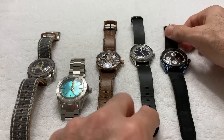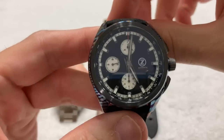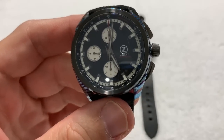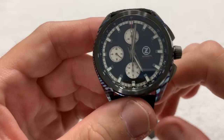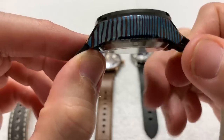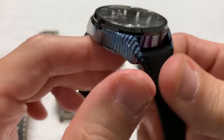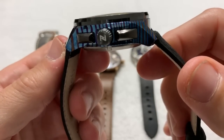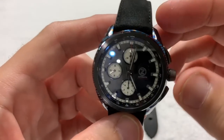Finally, number one. It couldn't be anything else in my Zelos collection than this watch. This is one of the ZX line. This is specifically the ZX7, titanium Damascus heat-treated case, or Timascus if you prefer. There are only 40 of these. I waited a good long time for this one, a long time. It was worth the wait.